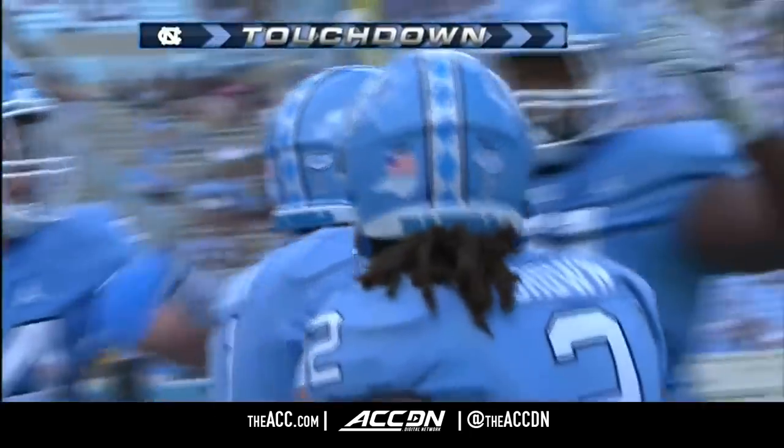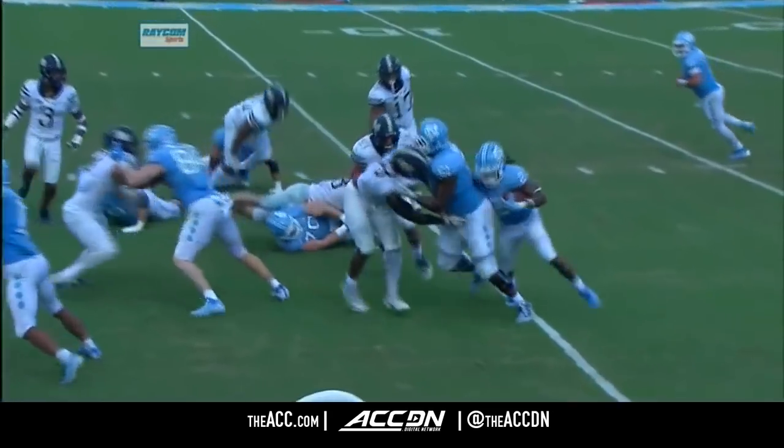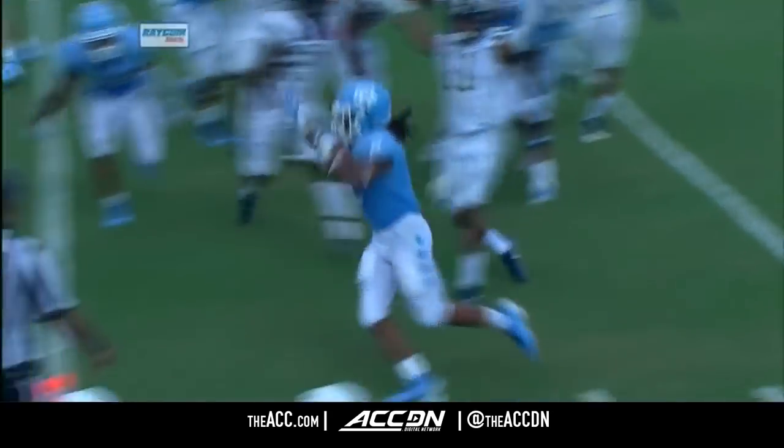Brown able to stay upright and score for the Tar Heels. Just an extra point away from tying it. Corner here. Dane Jackson, number 11, gets held trying to get outside. Right there is a hold that the official did not call.